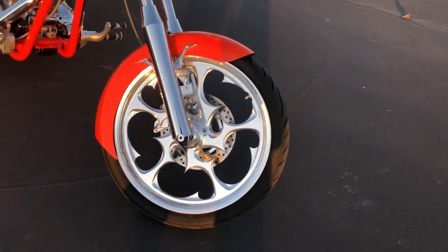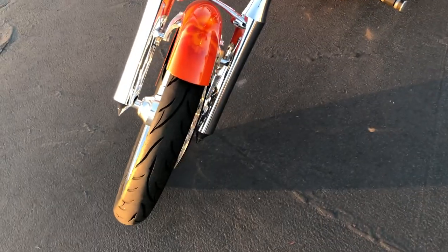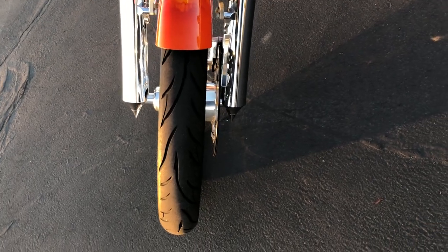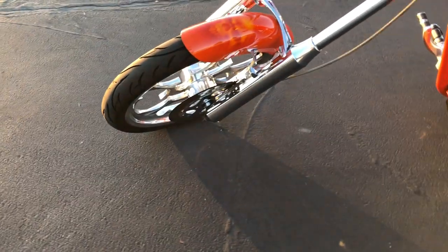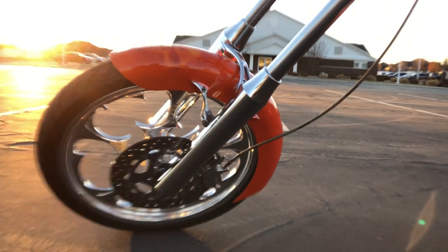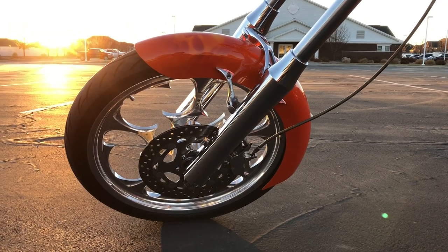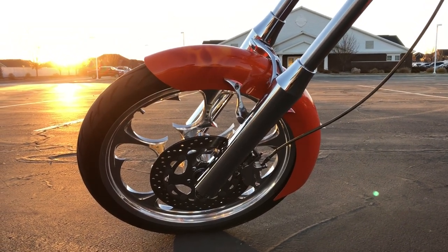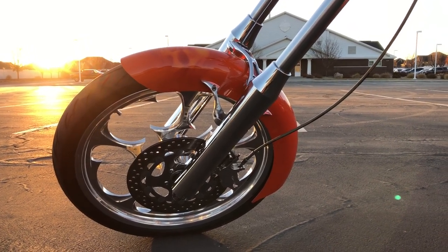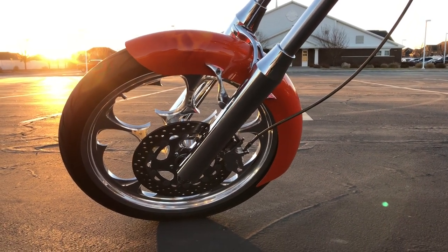Front Avon tire is in good shape. I was told that was replaced at the same time as the rear tire, so that should have less than 1,500 miles on it. So I'm going to say that has approximately 75% of tread remaining as well. The side of the front wheel, the polished billet is in good shape. No major blemishes. Could use a little bit of polishing to look like new. Front brake rotor's in good shape. No pitting chrome, no blemishes there.